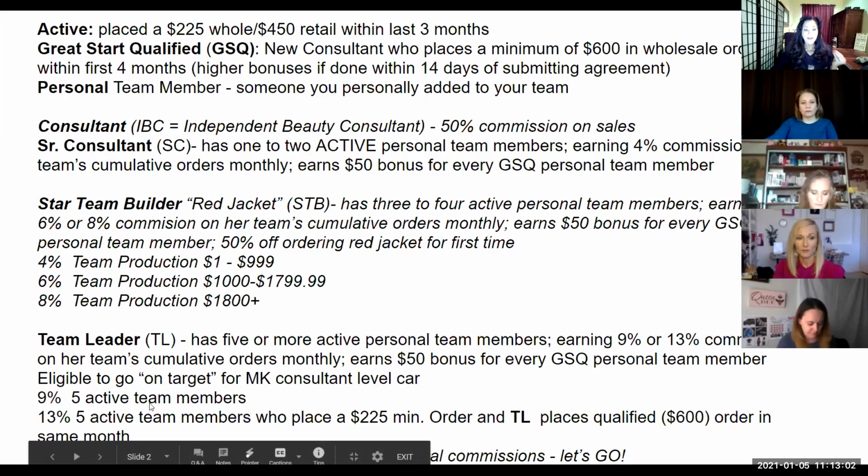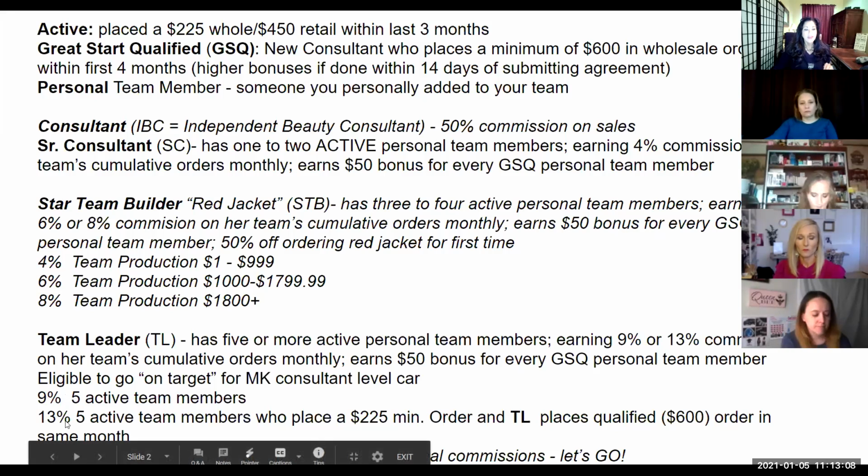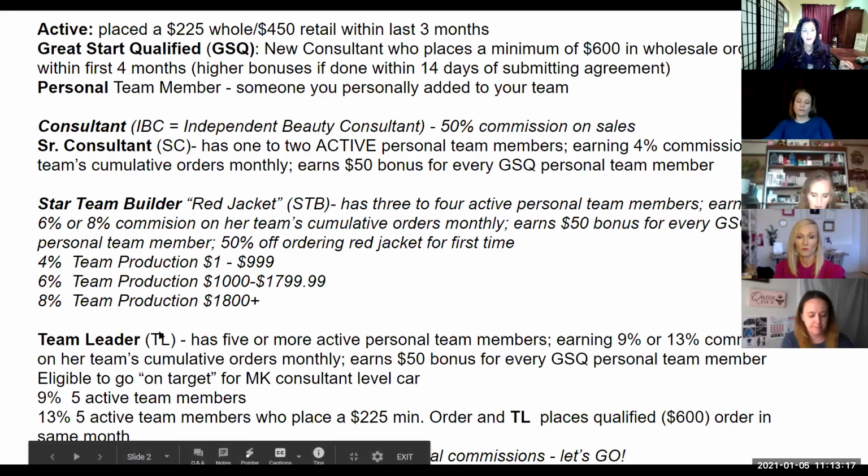If they have 5 active personal team members, they earn 9% on their team's production. And if they have 5 active team members and they have 5 people who place a 225 and the team places a qualified order, it jumps to 13%.